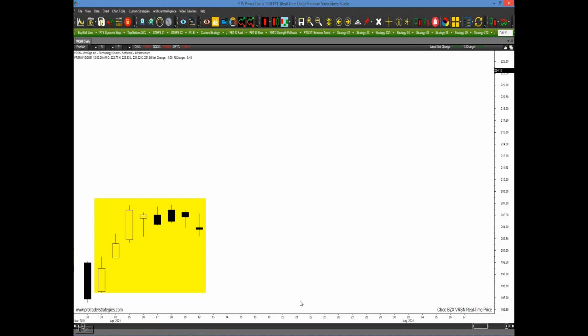All right, here's an example in Verizon, okay? As we can see in VRSN, we had a nice buy signal right here, and it's gone up, basically from 195 all the way up to 205. So it's gone up about 10 points. Normally, you'd say, well, gosh, it looks like it's rolling over. I don't want to get in now.